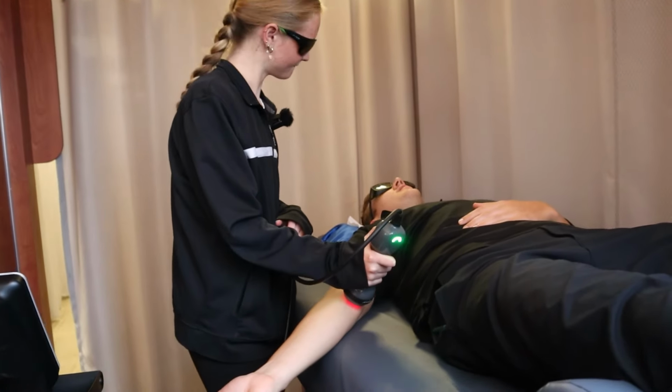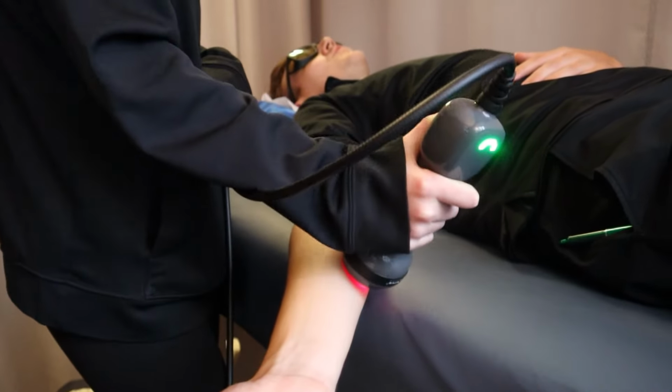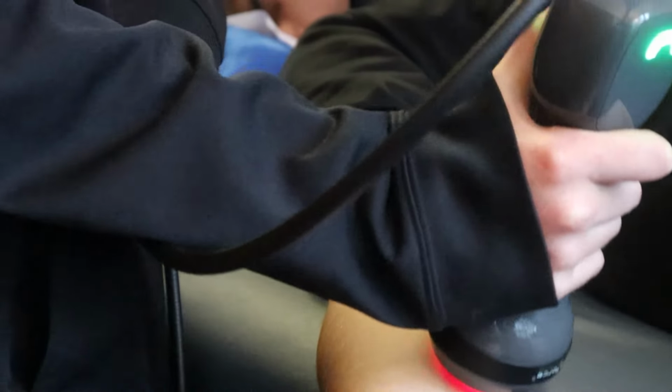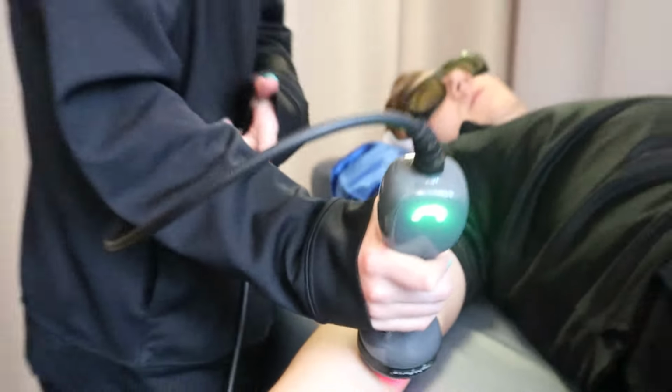So what's the laser doing here, Bella? The laser is red light therapy, and it's going into the muscles and into the tissues to help decrease that inflammation and decrease the pain that he's having. It's also to help reproduce cell regeneration? Yeah, or help promote cellular regeneration. You did good. Yep, close enough.